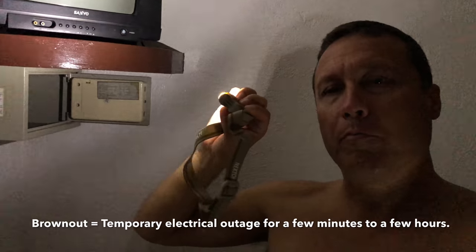Number one is a headlamp. Okay, a little headlamp is a good little thing to have. And, you know, if you go out at night, put it in your pocket, take it with you in case you come back and there's a brownout.